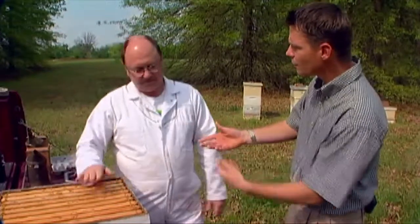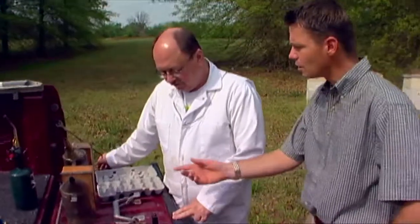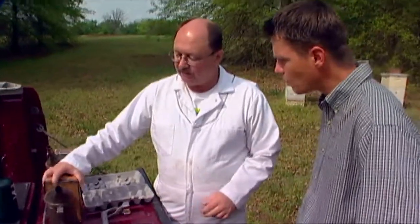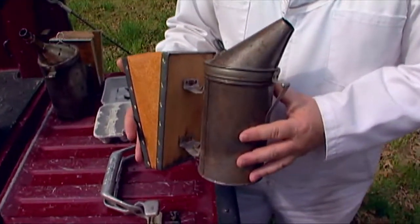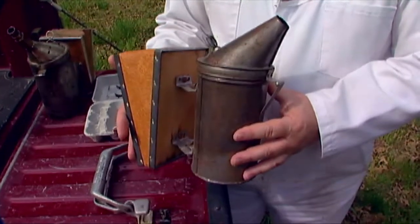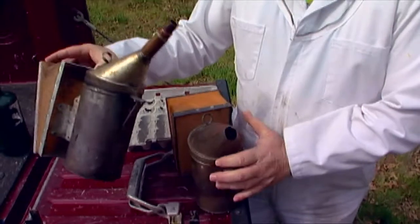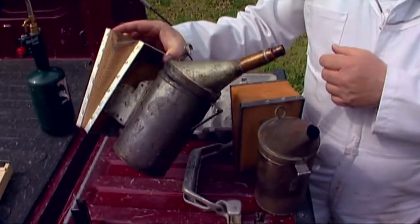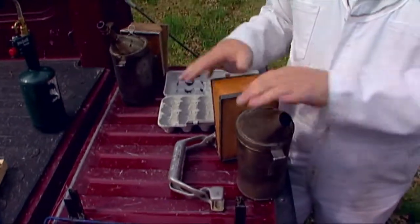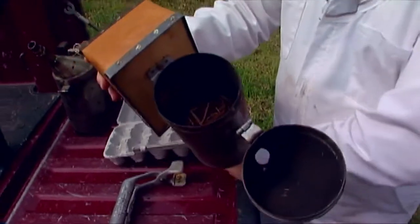Well, right here we've got just a few tools that we can use to look at the hive, and smokers. Oh yeah, smokers are important, obviously. This is one of your key elements. This is how it looks when you buy it from a company like Dadant or Kelley or someone like that. This is the one that I use now. It's user modified, as you can see. It allows me to get the smoke into the hive a little better. This particular item, you put tinder in here. Fuel. Exactly.